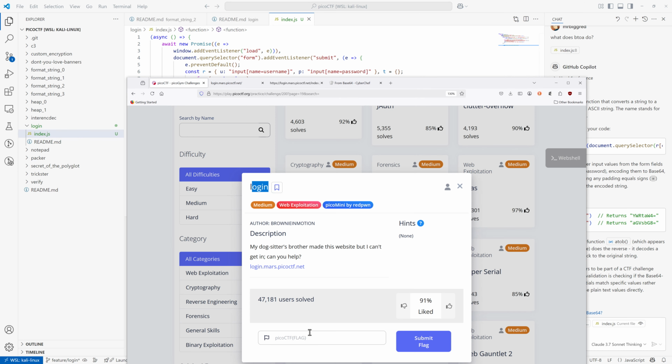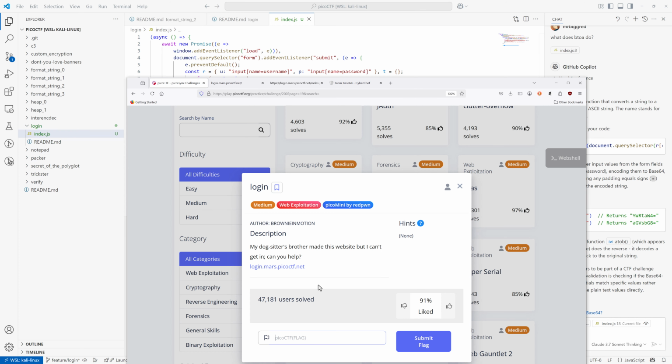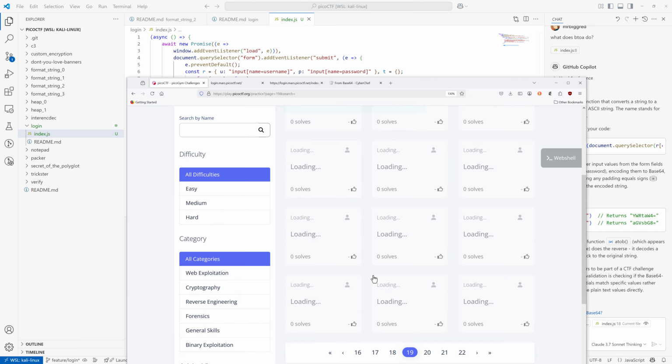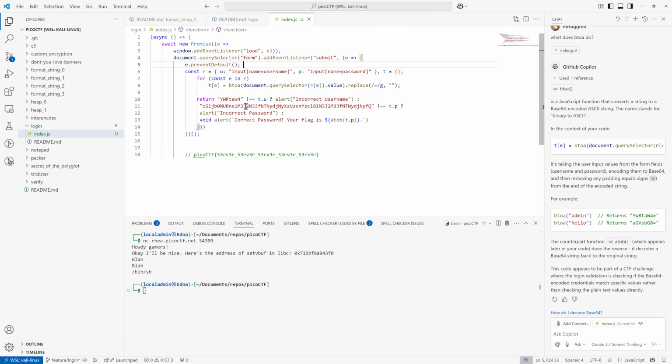So if we just enter the flag in here. Oh, there's this. Boom. Hooray! Okay, cool. So we solved both of those. So yeah, don't hard code any of your passwords in anything in JavaScript people can read. Base 64 is not encryption. They can read that, no problem. So don't do that. It's a bad idea.